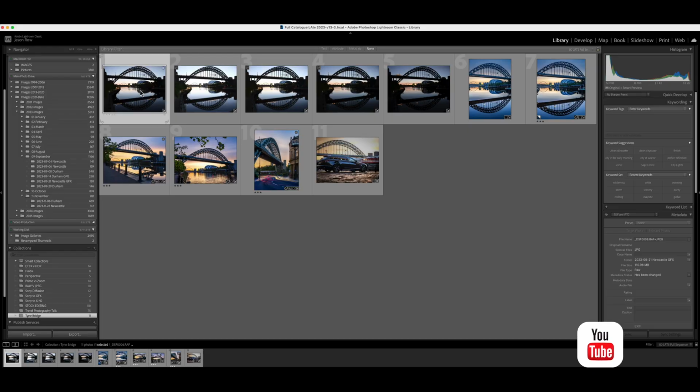And I'll also explain why I shoot pretty much all the shots I take in tricky lighting by using a 5-stop bracket and merging them in HDR. Let's get into Lightroom. So here we are in Lightroom and I have the 5 original images from the bracket here in this collection.